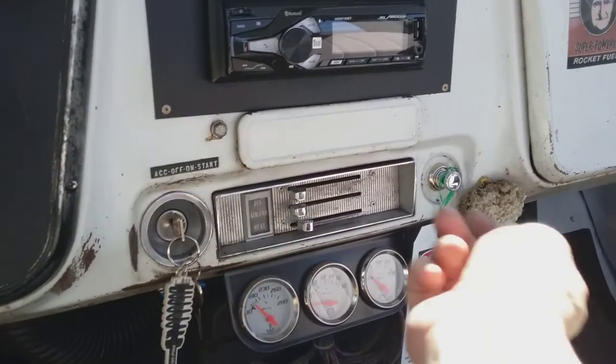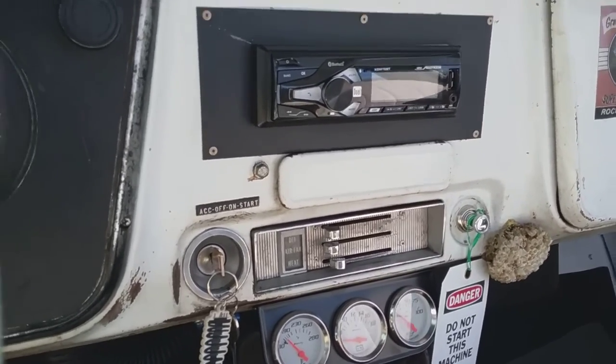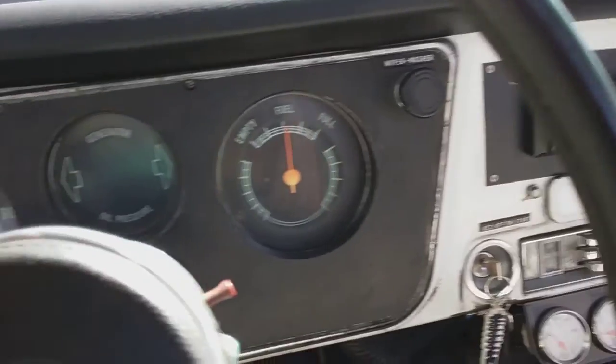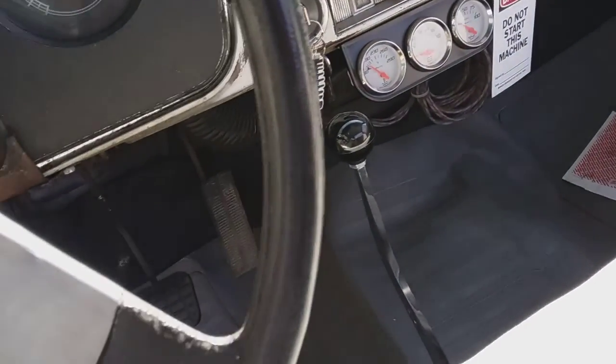They're made of pot metal, and if you push them or pull them too hard, they snap off, so I had to do that. I don't like the idiot lights, so I had to go with these gauges. Got new heater hoses, and the heat works good.